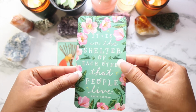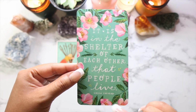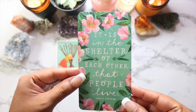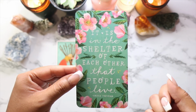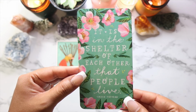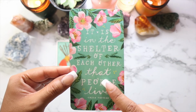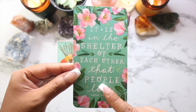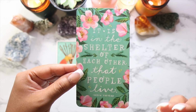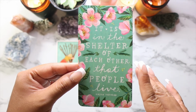And then on the back of the card here, it says, "It is in the shelter of each other that people live." And this is an Irish proverb. So I do feel like you also are being asked to spend some time with those that mean the most to you. Maybe it's family, maybe it's a pet, maybe it's a close friend, maybe it's your spouse, or your lover, or whatever it is. This is your call to just reach out to others for support, allow other people to shelter you in some way, and yeah.